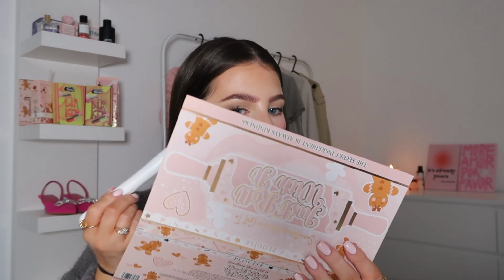For bronzer, I'm just going to use this P. Louise palette. So this has loads of different bronzer shades in. I got this again in the advent calendar. So I'm just going to tap away the excess. And again, I'm just going to top up that bronzer because it's going to give me that longevity as well.